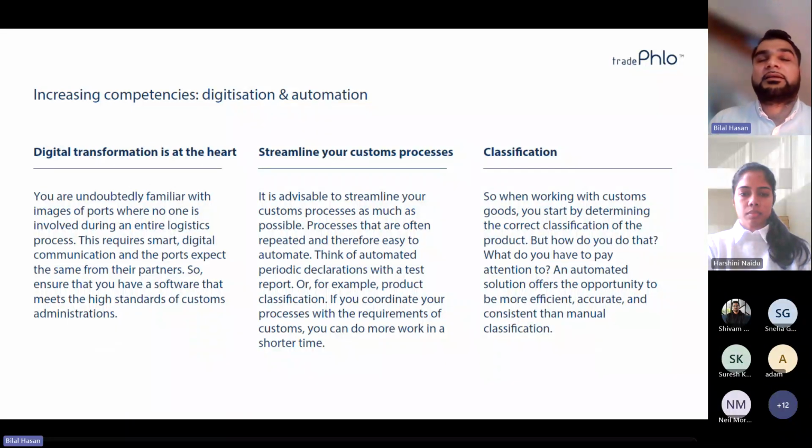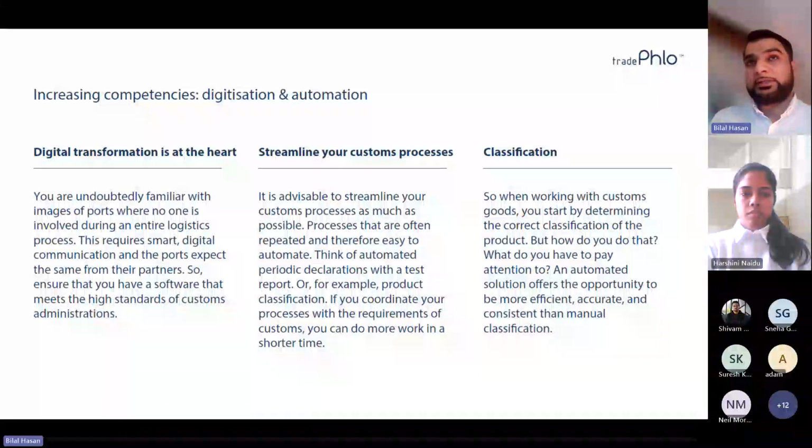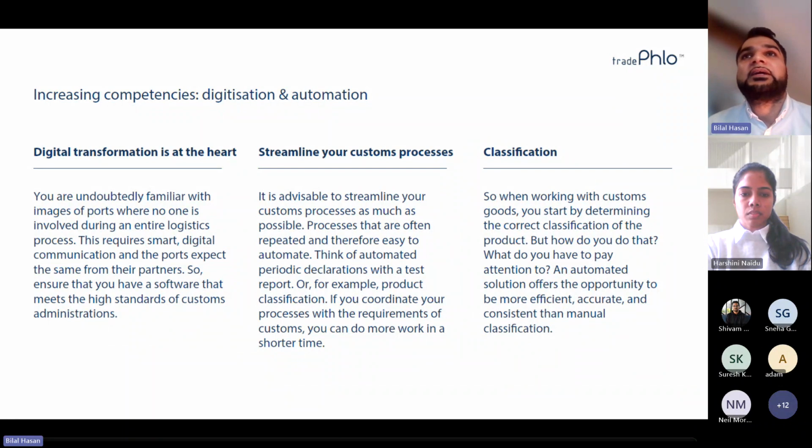So they may nominate a commodity code that may not have different duties or taxes, but the documentation required may be very different to what's actually required for your particular commodity, and they may process the declaration under an incorrect commodity code. And then there will be delay in clearance. And if it's not cleared and your goods are at the port, you can imagine the problems that will cause in the whole operation. So classifying your goods correctly is another key aspect where digitalizing that process and automating that decision making can help in achieving and increasing your competencies around customs.